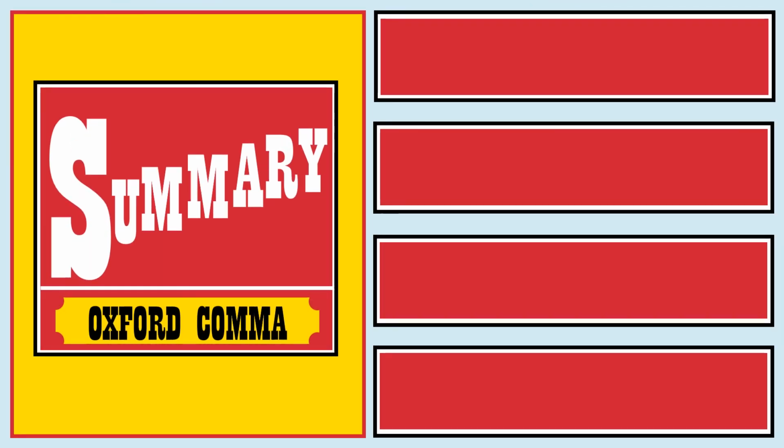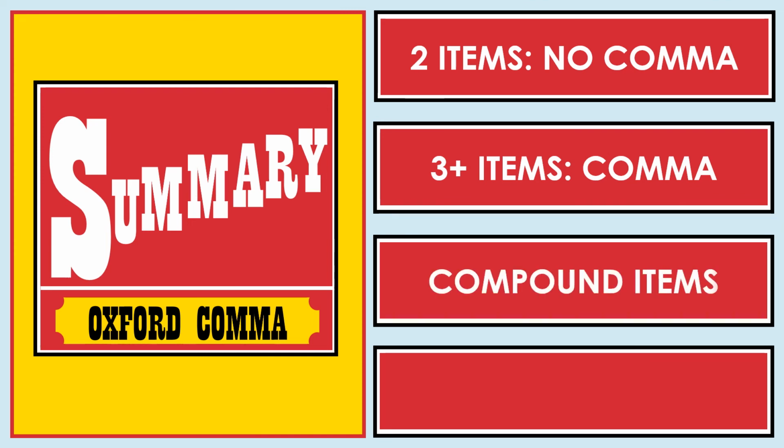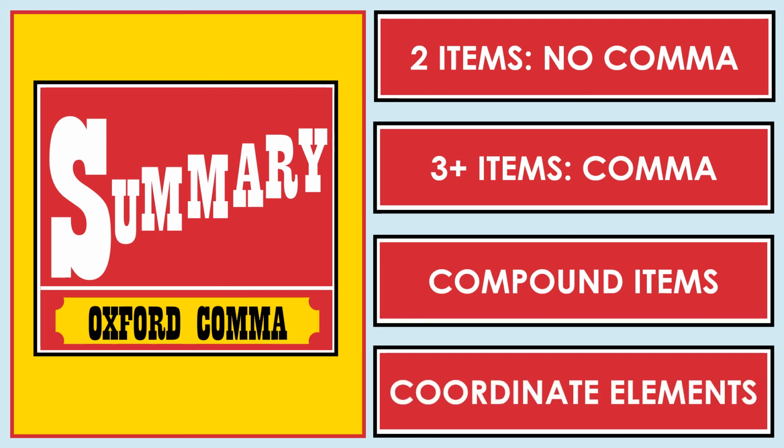Now, let's do a quick summary of what we've just covered. One, if you have two items in your list, you don't have to worry about the Oxford comma. If, however, you have three or more items, we need a comma to introduce each new item, and that includes a comma preceding the conjunction that introduces the final item. Now, we do that for two key reasons. One, so that the reader can understand how the compound elements are structured in a list, if there happens to be a compound element. And likewise, even with simple items, we want to make sure that simple items don't get confused with coordinate elements or are read as appositives.